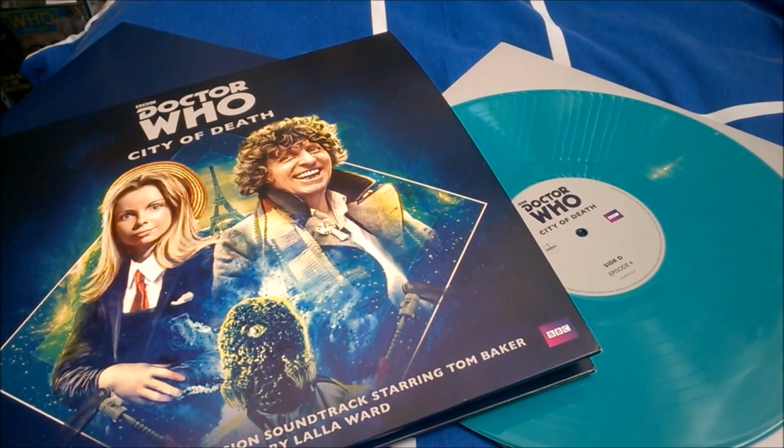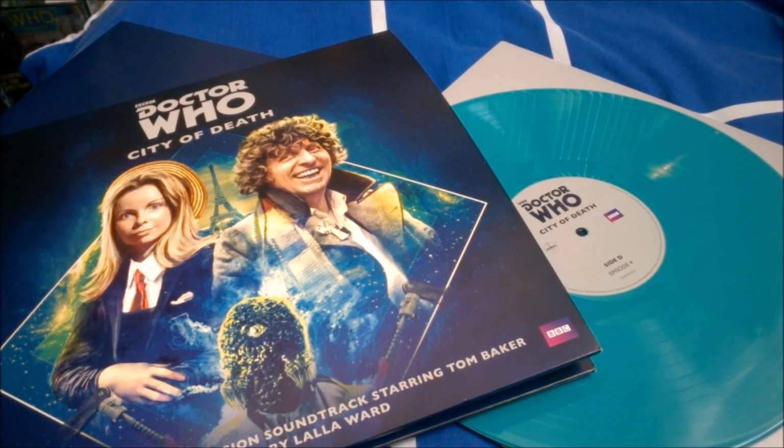Overall, for the actual product itself, I think that if you are used to Doctor Who vinyls, you know what to expect with this release. Really nice, stunning artwork on the front and looks very visually pleasing. And I think that if you're looking for a product to add to your collection, and not necessarily one that everyone will have, this is definitely something worth considering buying because it does look very nice when on display. And the actual vinyl itself is a very nice green. So yeah, I do recommend picking this product up because it is very good quality.